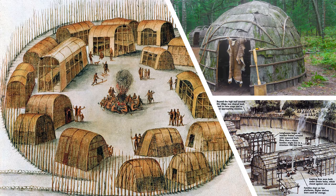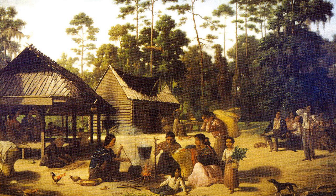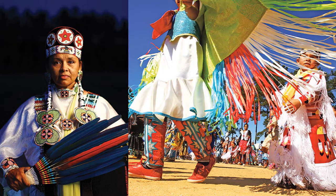In our area, the East Coast of the US, a lot of Native American villages look something like this. They lived in houses, not tents or teepees, and sometimes they lived in very big houses with lots of people in the family. And as times went on, their culture changed, their houses changed, and their clothes changed. But they are still here.